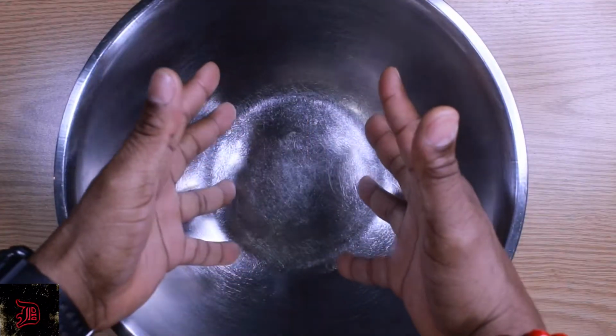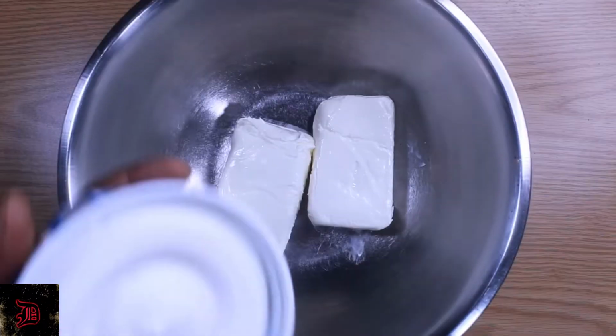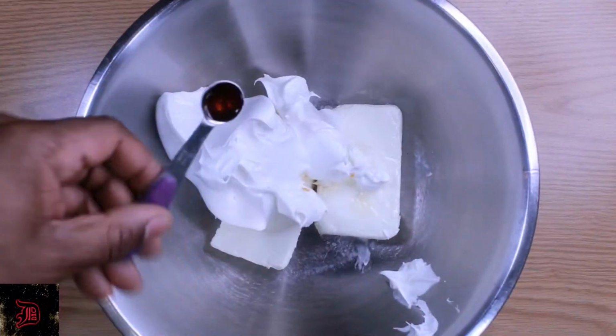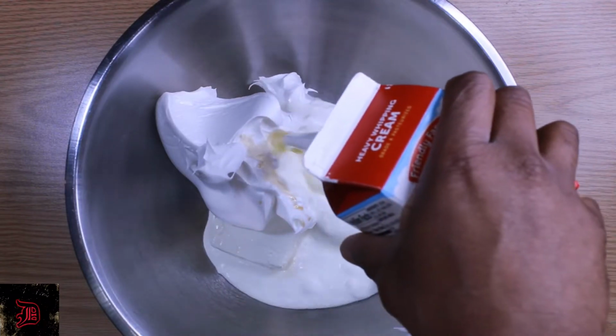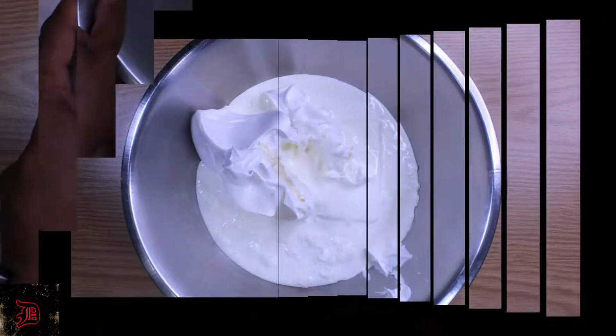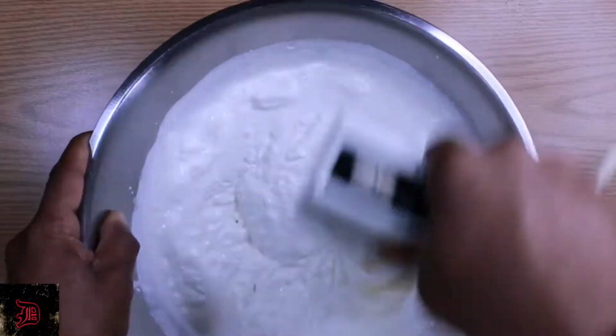Okay, in our trusty mixing bowl, we're going to add in 2 blocks of cream cheese, 1 tub of whipping cream, a ½ teaspoon of vanilla extract, and 1 pint of heavy whipping cream. And at this moment, we're going to go ahead and give this a nice mix, family, just as you see here.